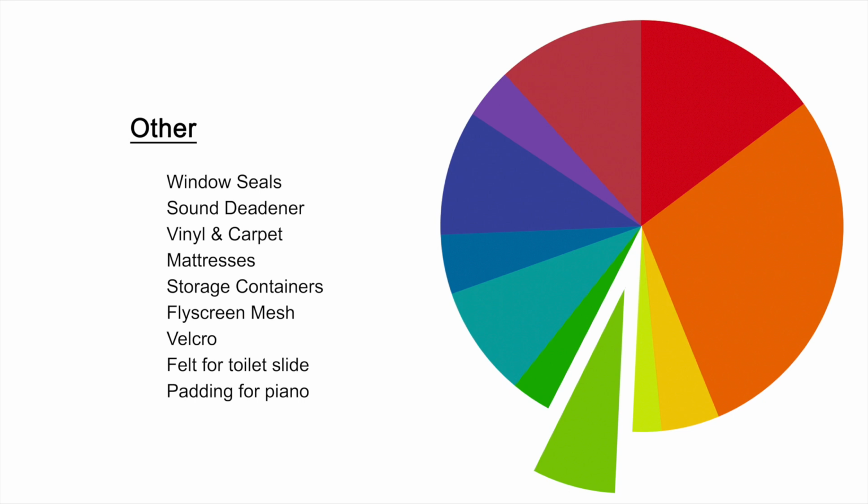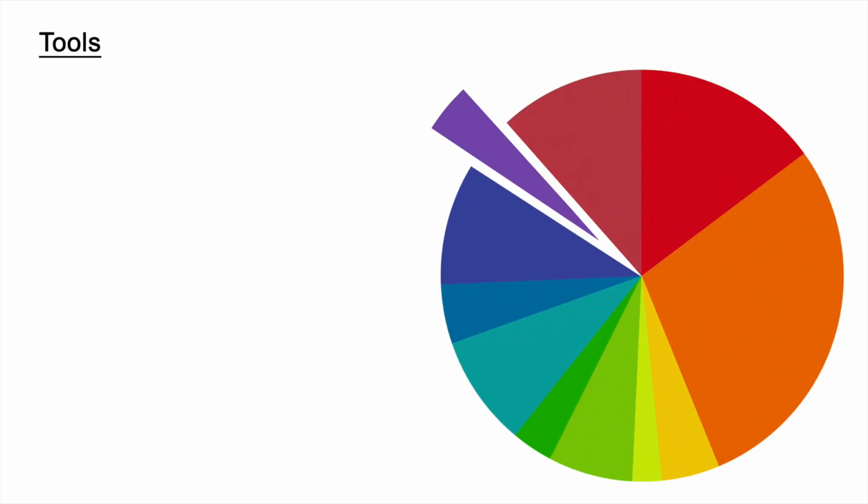It also includes the foam mattress that I used for Pepper's bed at the front. I've included all of the plastic storage containers that I used as drawers in my cabinets in the bus, the insect screen mesh and the Velcro that I used to make the screens on the windows, as well as things like the felt that went underneath the toilet slide and the foam padding that I used around the piano and things like that. And the cost of all that was $3,377.72.